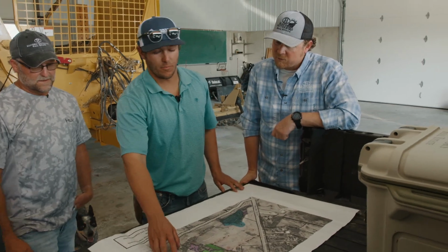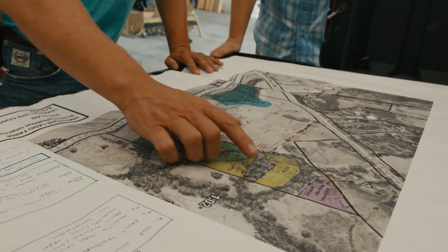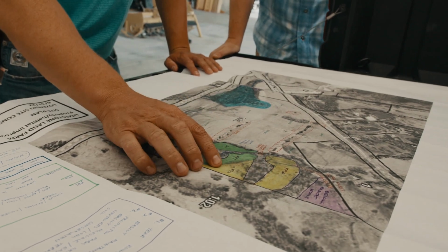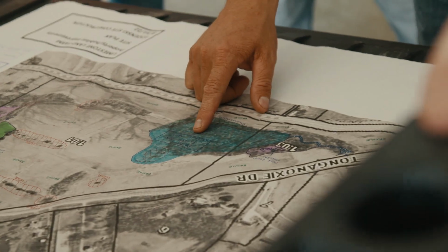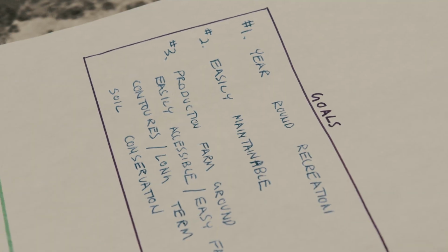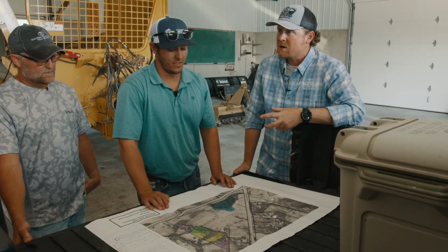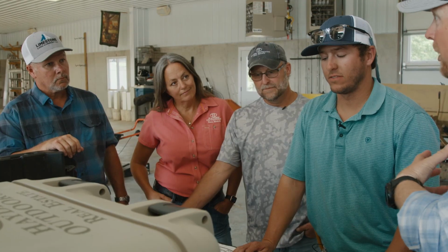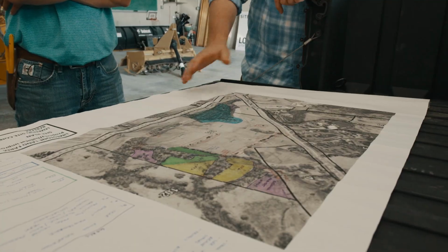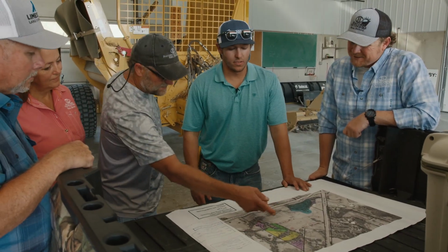Yeah, so for this farm, our first goal is year-round recreation, whether that be dove hunting in these yellow-colored food plots that we have, or fishing in this proposed pond. The second goal is easily maintainable. Well, that's huge. I mean, you're coming in there with some giant equipment to do this work. You know, a guy like me with a 95 horse four-wheel drive tractor, I want to be able to maintain it with that tractor, right? Yeah, they can just come out on the weekend and enjoy it. They ain't got to worry about getting through that timber to get to that.